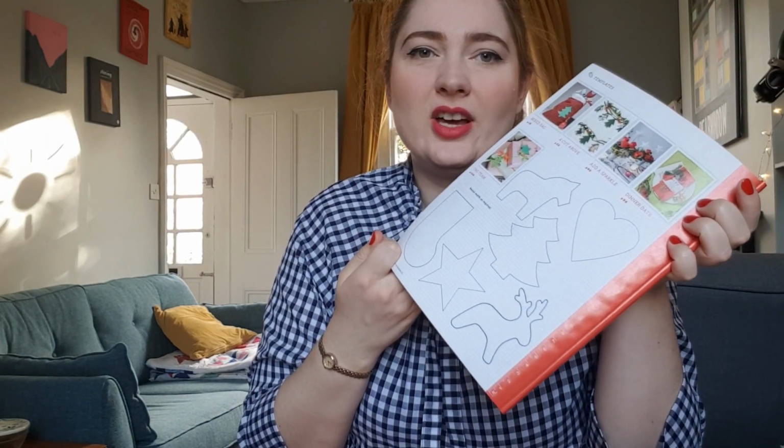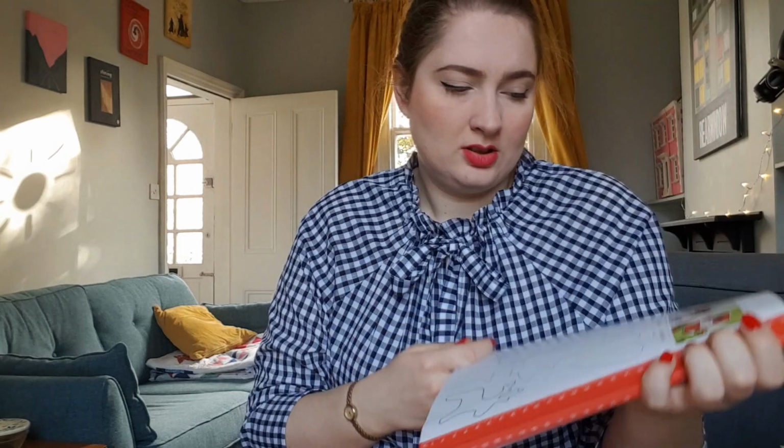So let's do that. Let's whip up a little Christmas horse for my friend. And look, there are quite a few templates there. They're all kind of cookie cutter shapes. Really sweet. Resize these motifs as required. I think I'll do him really tiny. I think that's really, really adorable.